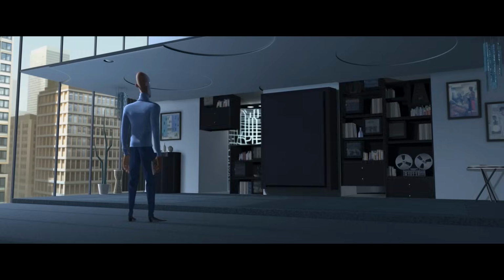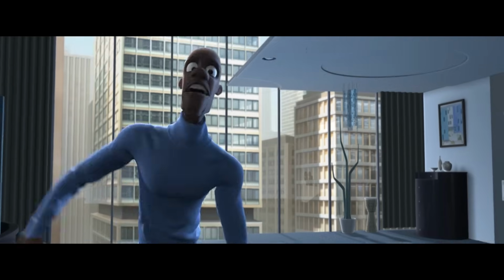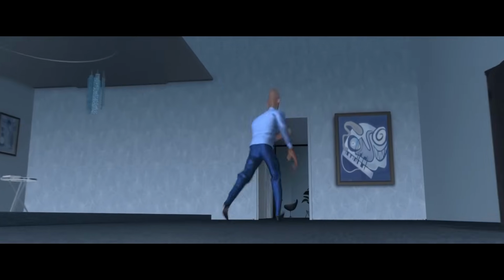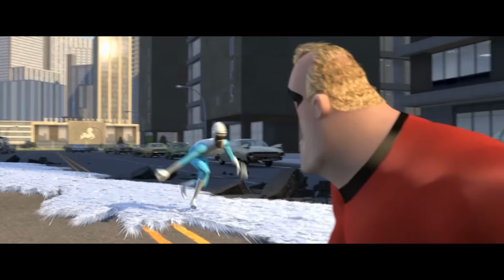Lucius Best, who, when he was able to find his super suit, where is my super suit? Why do you need to know? You tell me where my suit is, woman! becomes the one and only Frozone! Yeah!